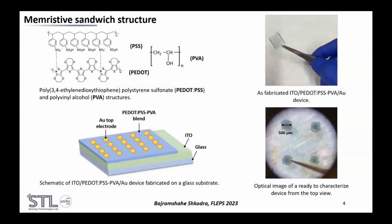Here, as the memristor switching layer, we have chosen to work with a combination of two polymers, PSS and PDA. Both of these polymers are solution processable polymers with very good conducting and mechanical properties. It's worth mentioning also that both of these polymers are biocompatible.